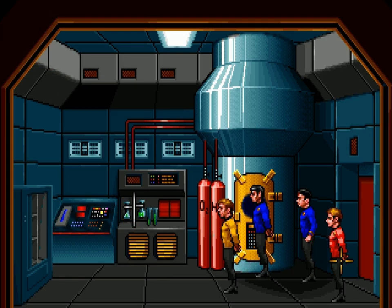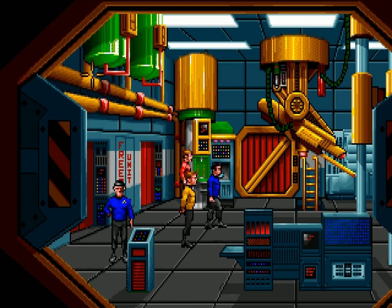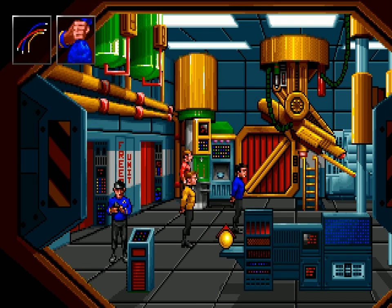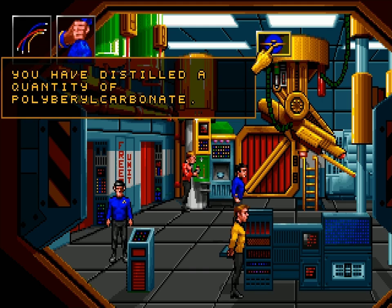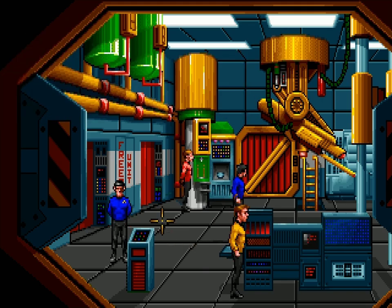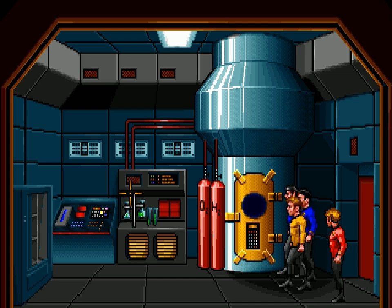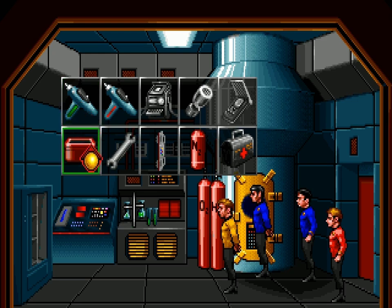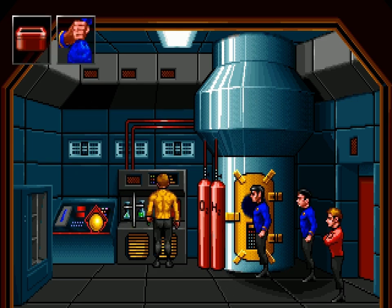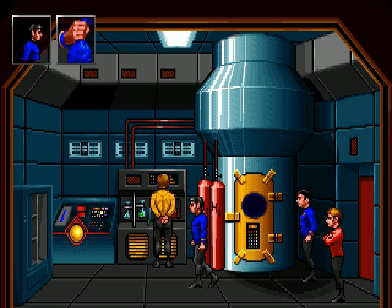Oh, wait. I forgot you need to distill the thing first. I'm just leaving this in case Spock does have some funny moments if you did that. I'm not entirely sure. Quantity of polybaric if that happens. But in case it does, we want to see those, of course. So let's make some more TLTDH for use.